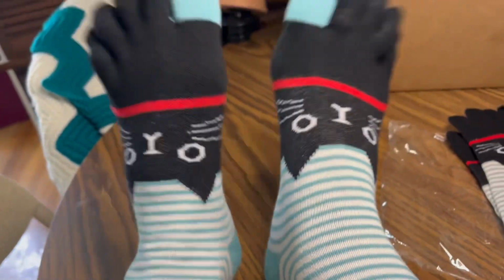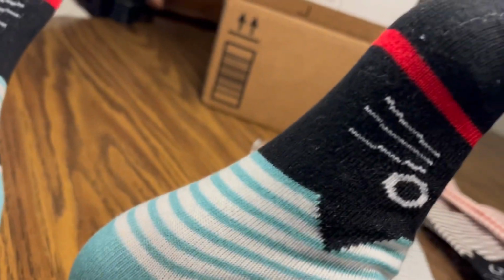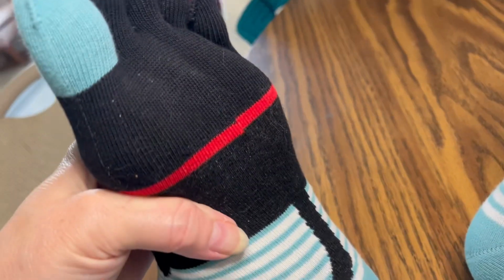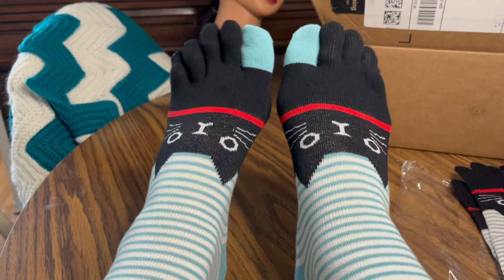They're so cute. Wait till you see all the different designs that they have. Definitely a great gift idea all year round, whether it's birthday, Christmas, or whatever. They're so cute. This style of women's toe sock is $18.99 for a set of 5.